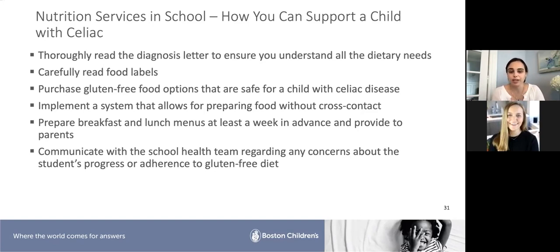So it's really helpful. You guys are in the cafeteria, you see the kids, what they're taking and what they're eating. So anytime you have concerns or you see these things happening, it's really important to communicate these things back to the families and to the school nurse.